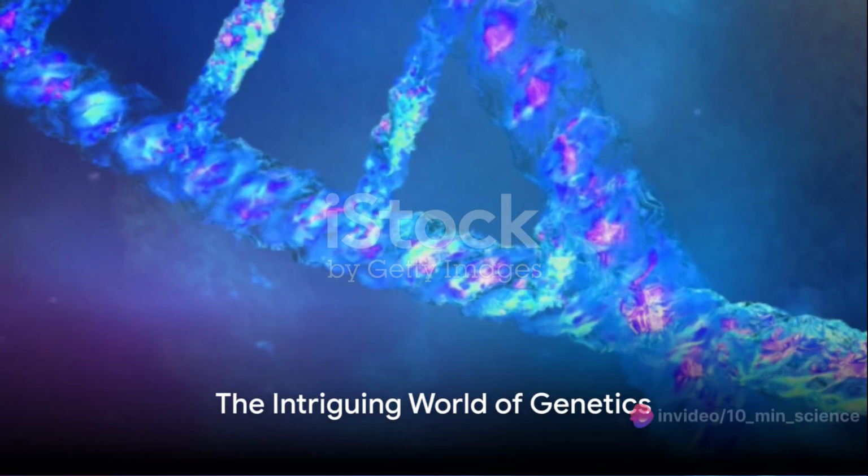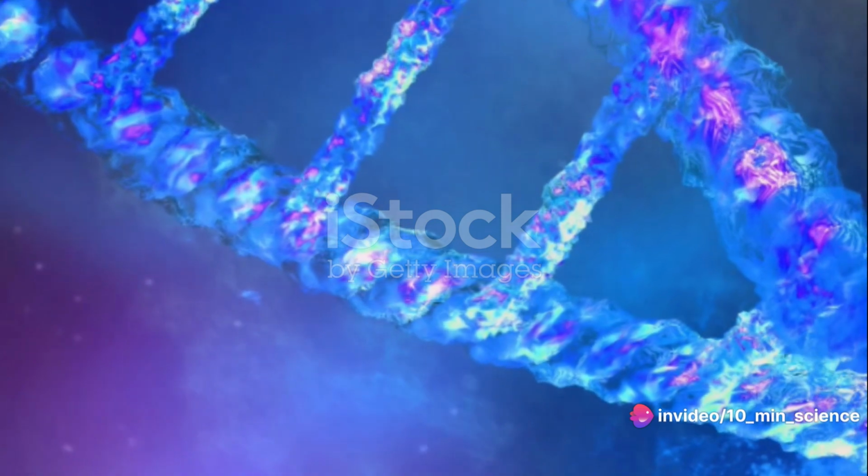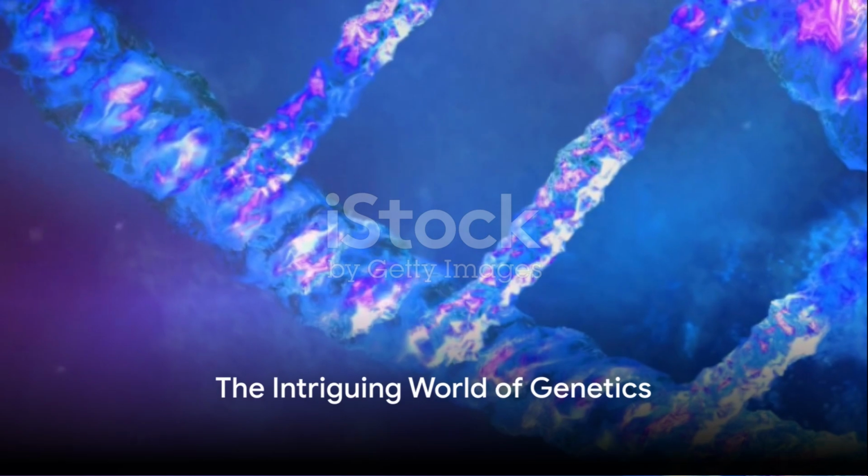Have you ever wondered how traits are passed down from parents to offspring? Why you look similar yet different from your parents? This is the realm of genetics, the science of heredity and variation.